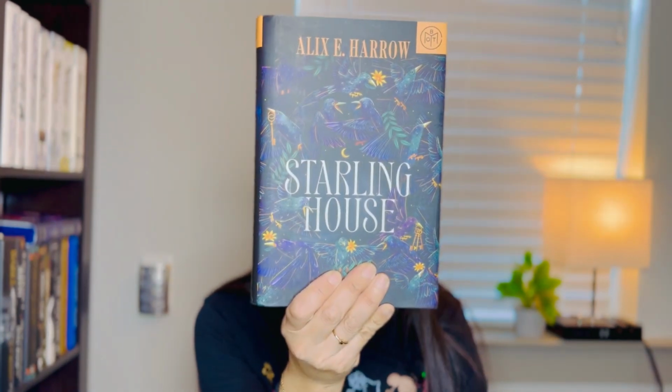And then we have Starling House. I think it's a fantasy. It's October 2023, and it's about a girl who is trying to move out from her town and take her brother out of the town too. The only way to do it is to work in this house where she can make the money and move out. But when she starts working there, she starts finding strange things, like secrets coming out, and we follow the girl and what's going on in this house.